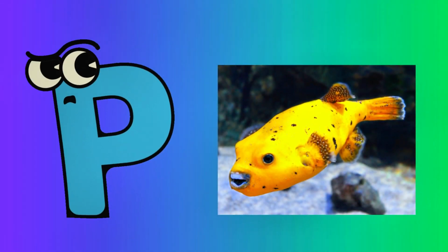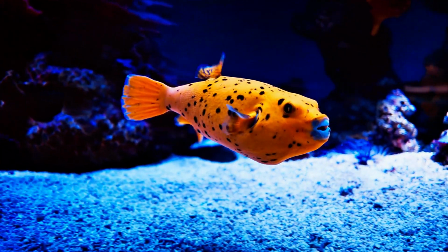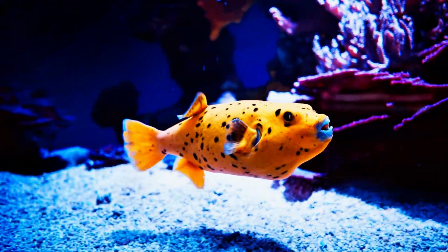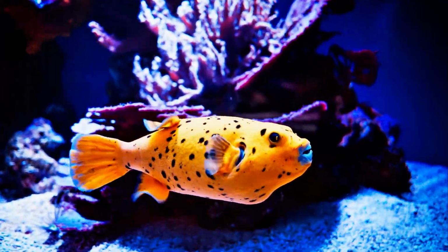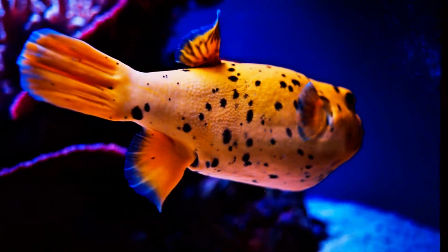P for Pufferfish. Pufferfish puffs up by rapidly swallowing water or air to deter predators by becoming larger and harder to eat.